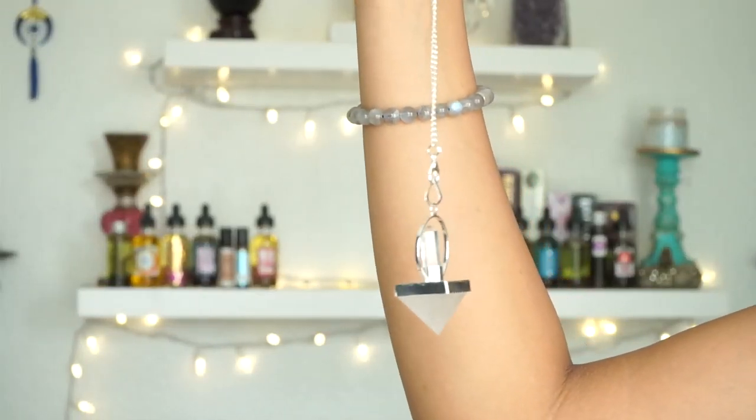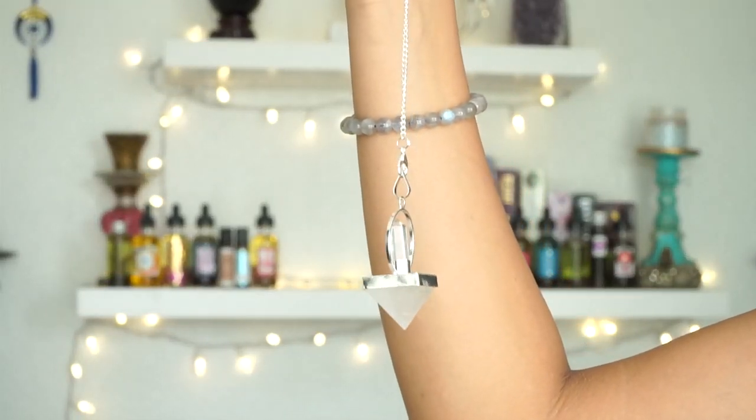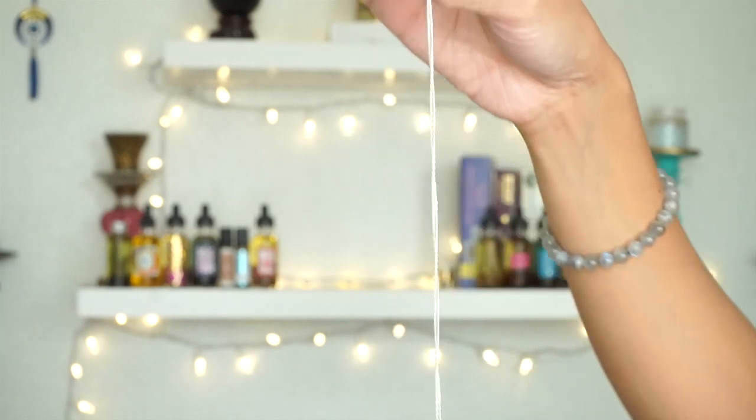You guys, I've been trying to order a pendulum. I've been trying to find time for myself to do a little bit of shopping for some spiritual supplies. I don't even have to do it anymore. I was actually looking for a plain one where it's just a crystal that drops down, but holy shit. There you go. Can you see? How cute. It's a pendulum. I'm gonna be using this tonight.